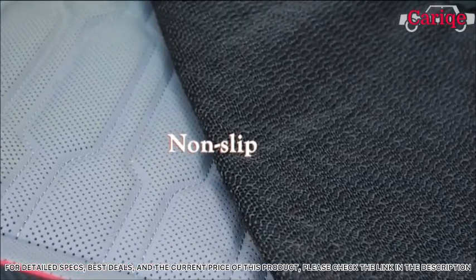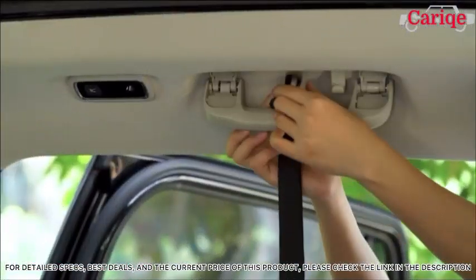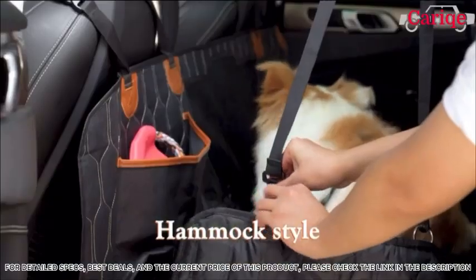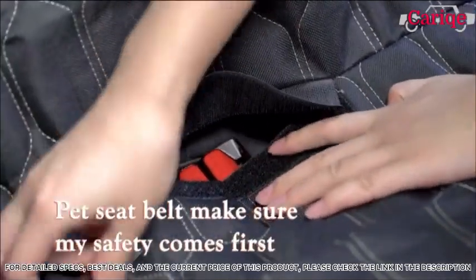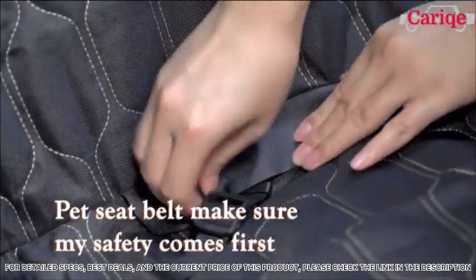The non-slip surface ensures Sam stays in place during the ride. The hammock-style design with a mesh window gives Sam a sense of security. And with the included pet seat belt, Sam's safety always comes first.